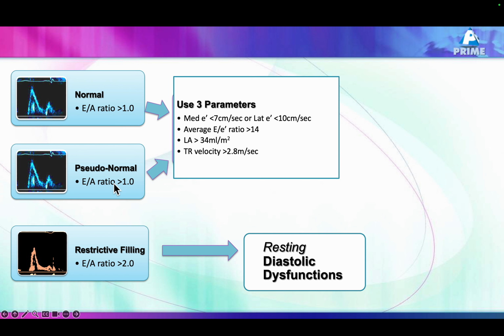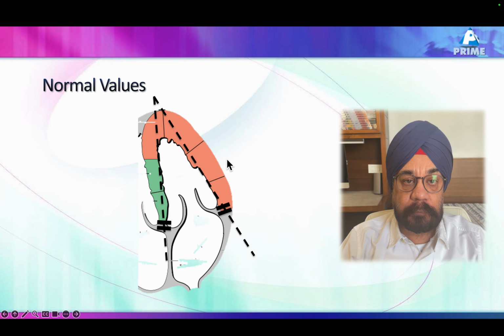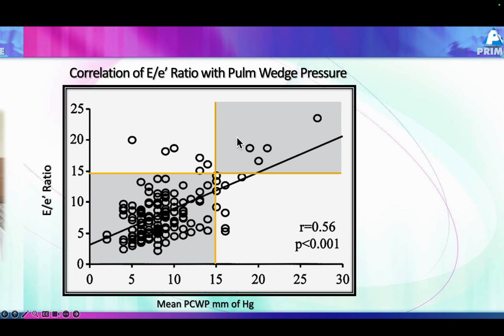Once you have a normal or a pseudo-normal, then you bring in other parameters. You bring in the annular velocities, which I'm going to show you in the subsequent slide. Average E to E prime, you see the LA volume, and you see the TR velocity. If you have 2 out of 3 or all 3, then you say this is diastolic dysfunction. And these are the lateral E prime. E prime should be more than 10, and medial E prime should be more than 7. And if you take an average of E to E prime of medial and lateral, it should be less than 14. So these are the 3 parameters these days we use for assessment of diastolic dysfunction.